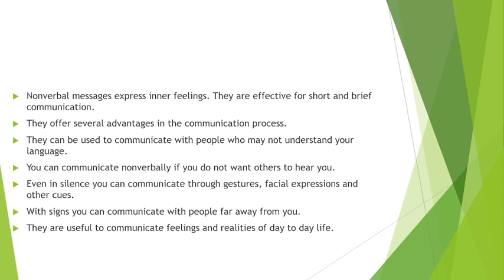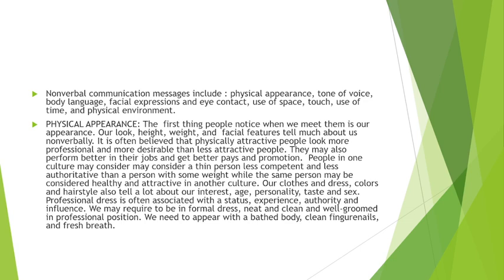It is one of the four types of communication messages in business English. In business English, first is the written communication message, second is the oral communication message, third is visual messages, and the last one is nonverbal messages. So, nonverbal communication messages include physical appearance, tone of voice, body language, facial expressions, eye contact, use of space, touch, use of time, and physical environment. These are the features of nonverbal communication messages. Now let's talk about all these features in detail.